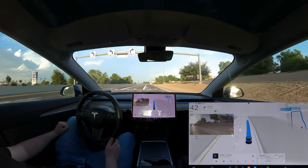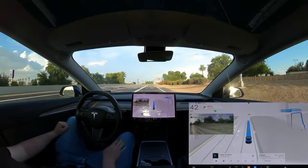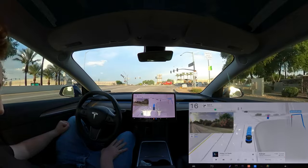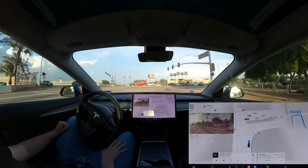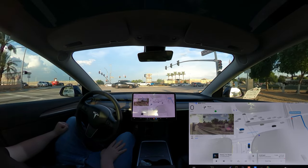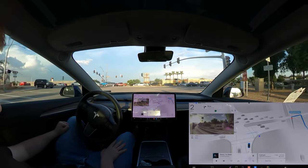Okay, good lane choice. I always want to be in the far right lane on this one. Now we're gonna slam on the brakes. Oh yeah. Nice. So, this turn sucks. Yep. I hate it. It's all the time. It tells me. Creep.